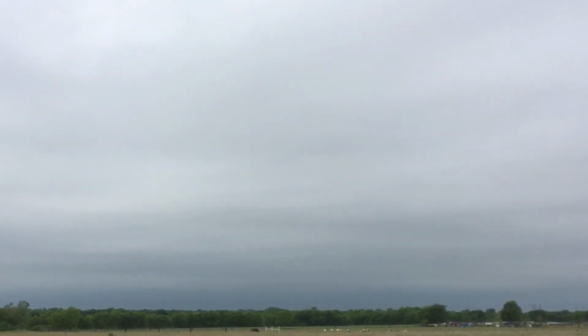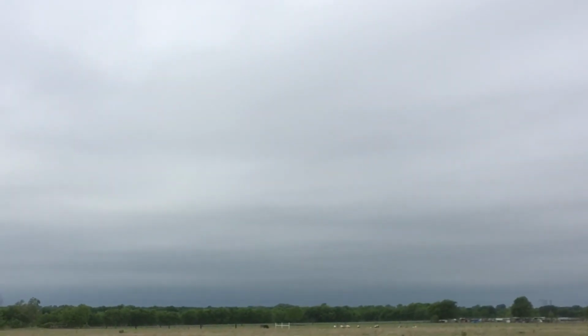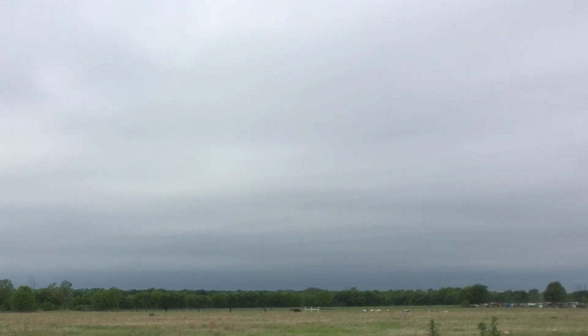And there's the storm starting to move in. I still don't expect we'll see anything till later on this afternoon, so I got a couple of hours to get out there and work. Let's get started.